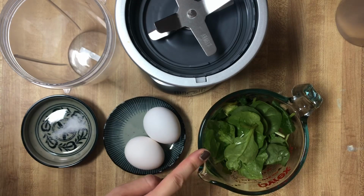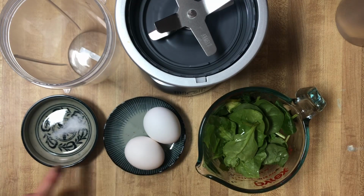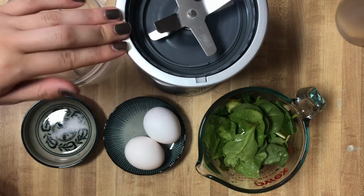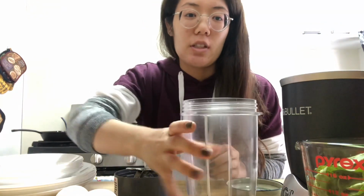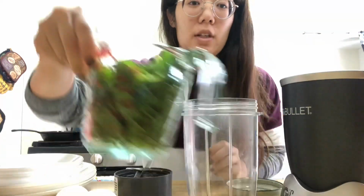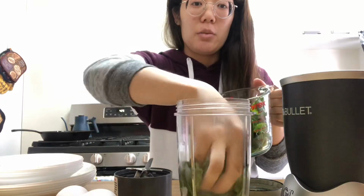First I have my 2 cups of washed spinach, 2 raw eggs, a pinch of salt, and I have a blender to mix up all of the ingredients. So now we're going to put all of our ingredients into our blender. So first let's start with our 2 cups of spinach. So we'll just take a handful and put it in there.